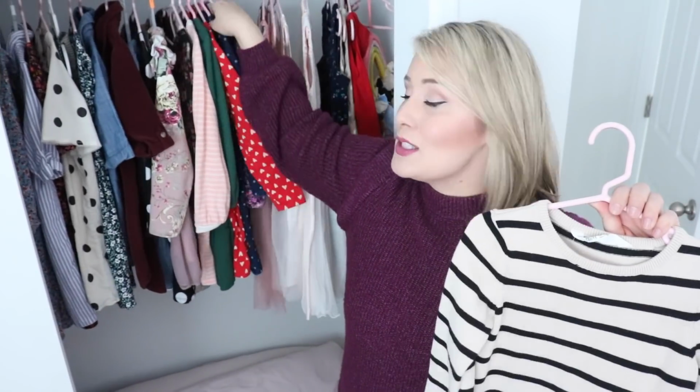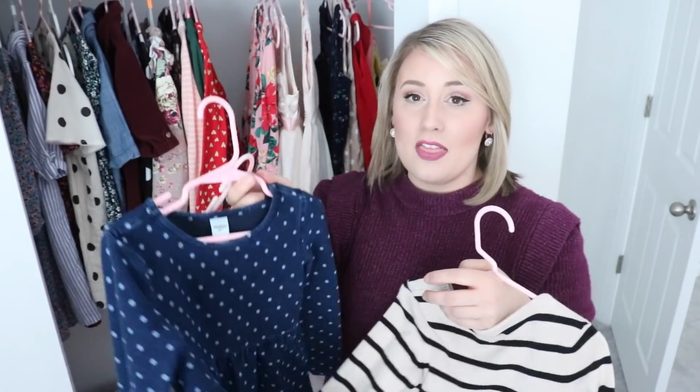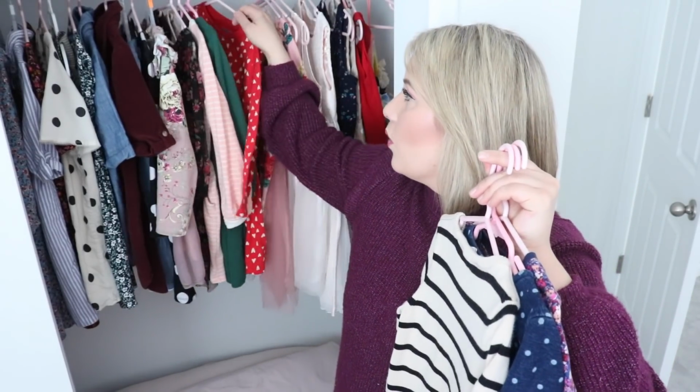First, I am going to pull out the ones that I know for a fact I want to keep, and we're gonna go from there. So one of my favorites, keeping this one out. Another 2 of my favorites here. We've got this little polka dot, this one on the floor. This one came from Old Navy. So there's 3, I've got 4 more.